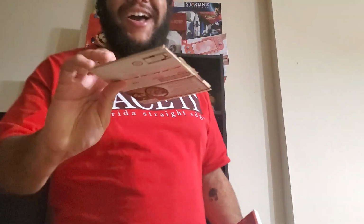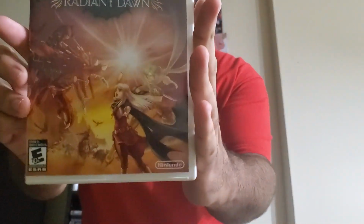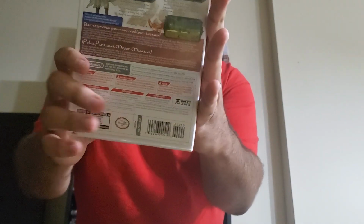But anyways, I got Link's Crossbow Training. Nothing special really here. It's a cheap game, but I'm a huge Zelda collector and I don't have that one. So why not? The thing I'm really excited about though is this here, which is Fire Emblem: Radiant Dawn. I've really been wanting to dive into the Fire Emblem games, but I don't find them, like, ever. So I got one. That's a start.